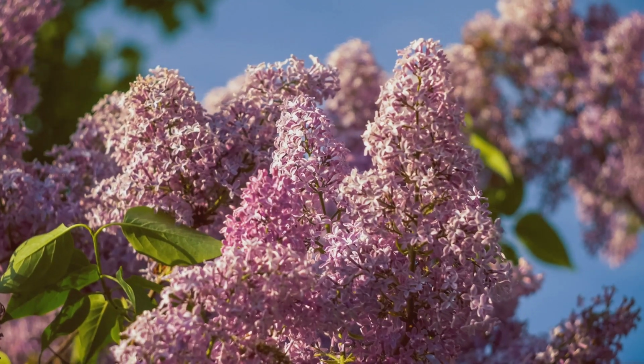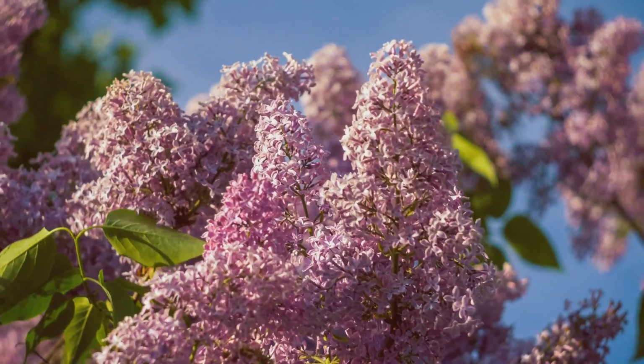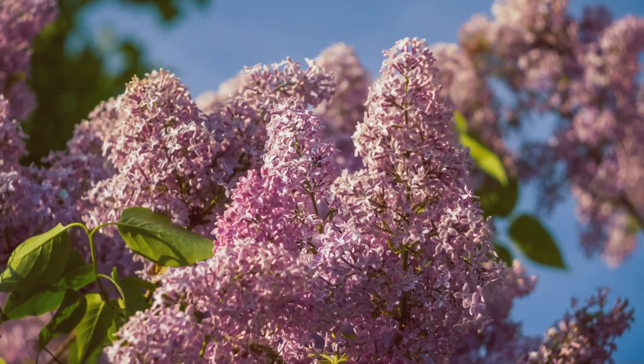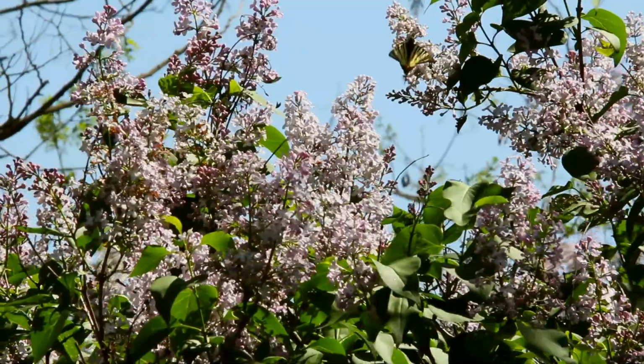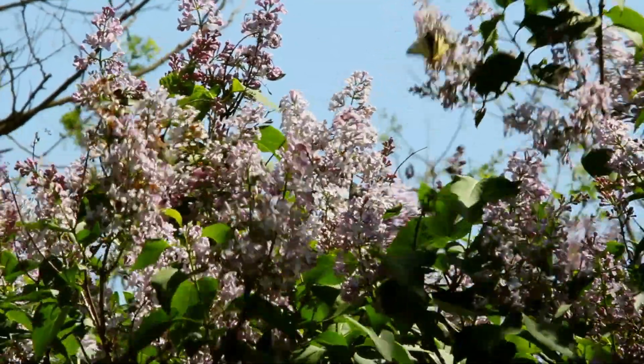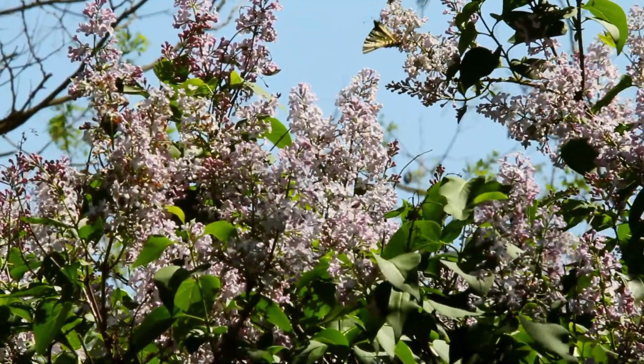The lilac is more than just a plant, it is a symbol. For many it represents the very essence of springtime joy and innocence. Its blooms appear when the world is waking up from winter's long sleep. The air is fresh, birds are singing their cheerful songs again. The sight and scent of lilacs can lift spirits so easily.